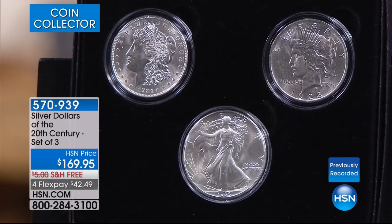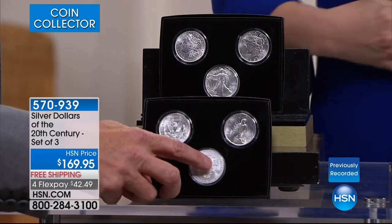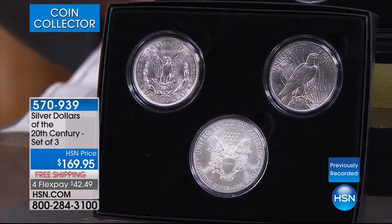That would be the reason. But I think that's important. Yes. So you get a brilliant uncirculated Morgan dollar, a brilliant uncirculated Peace dollar, and a brilliant uncirculated Silver Eagle that's at least 17 years old.